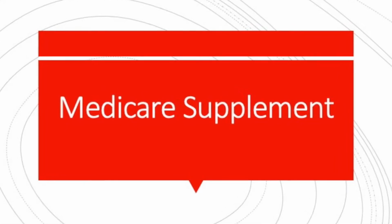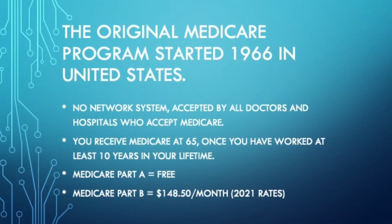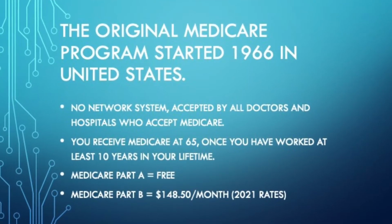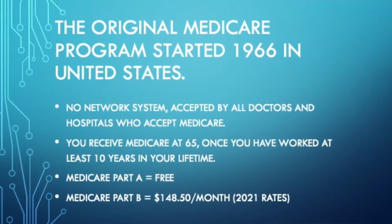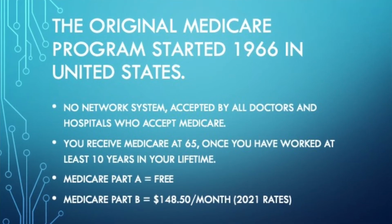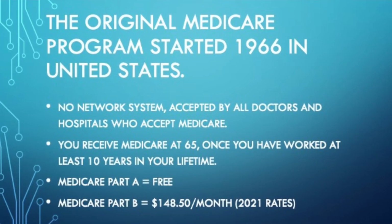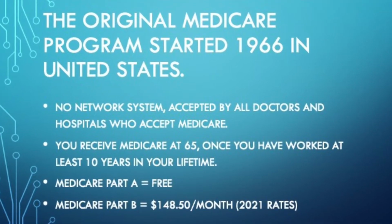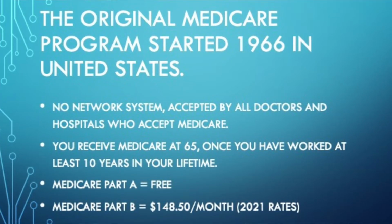When you're on a Medicare Supplement plan, you are on Original Medicare. Original Medicare is the program that started back in 1966. And as I say to every client, it's our best program we've had. It has been in existence in our healthcare system since 1966. It has not changed very much, and it is what we pay into while we are in our working years. So we are paying into Medicare, which is the Original Medicare program.